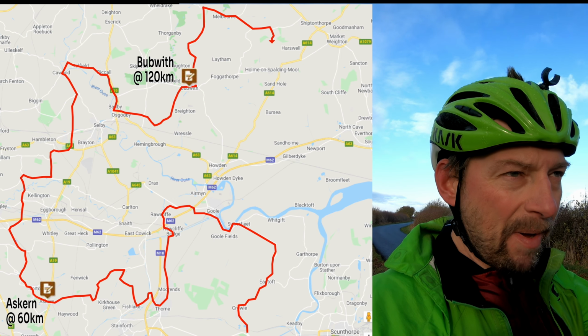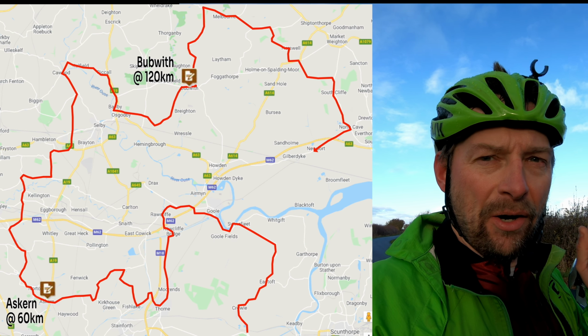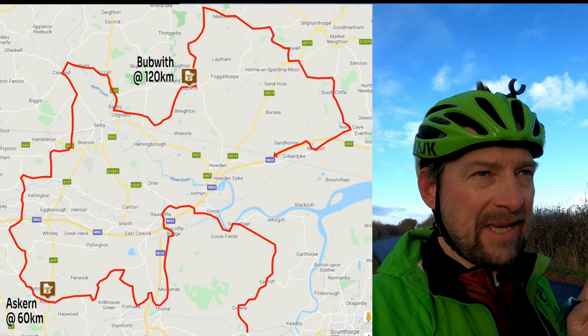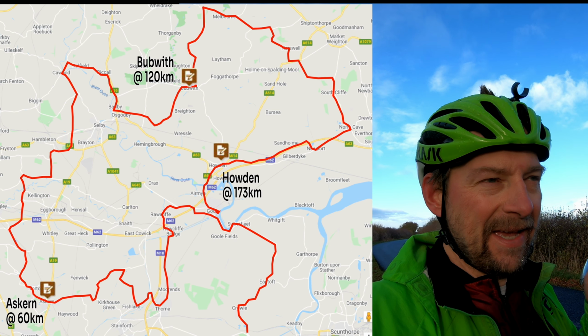So as we come back, we're going to go through Newport a little bit, but I've actually found an alternative road that runs kind of parallel to Newport, so I'm going to give that a go, because it's quite a fast road, quite fast traffic. Usually not been a problem there, but any sort of alternative road, I'm going to take it.